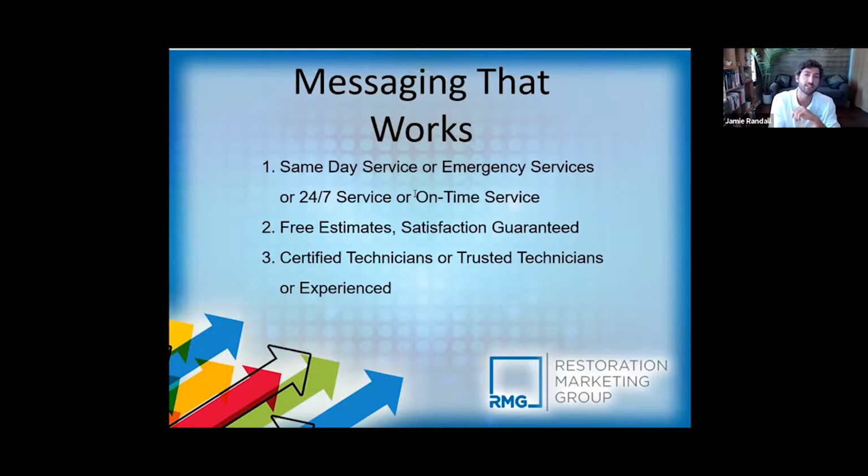So, free estimates, if you do that, satisfaction guaranteed. It's a big one. Everybody wants to know that you'll continue working with them until they're completely satisfied. And, do you have certified techs on staff? I'm sure most of you do. But people want to know that the people coming into their house or business know what they're doing and can get the job done right.